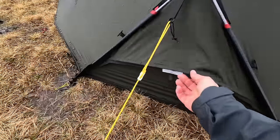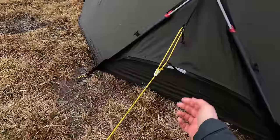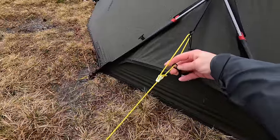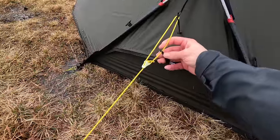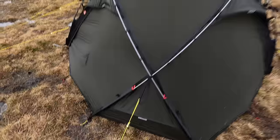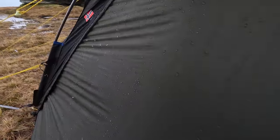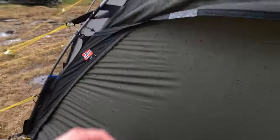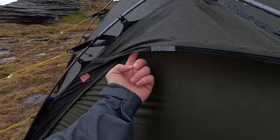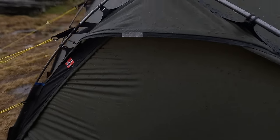So straight away, here's one of the end vents. And what I can do is, just excuse me a second, clip that up onto the guy line. What I was going to do is actually leave that unclipped, because I don't really want the rain being driven straight in through that vent. It's quite tricky to do with one hand. So let's have a look around. This vent seems to be falling shut a bit. I'm not quite sure why that is. Oh, there we go. There's a little ribbon here that stiffens it, and that had just twisted. So all it needs to do is twist back into shape and it holds itself open like that.